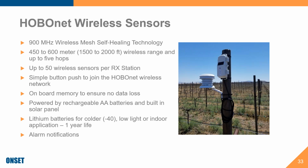And of course, you can get alarm notifications. Yeah, you can get low battery alarms through the web, and I'll show you that in HOBOlink when I do the demo. So there's not only temperature and humidity alarms, but there's also system alarms, and that's both on the MX products as well as this product line.